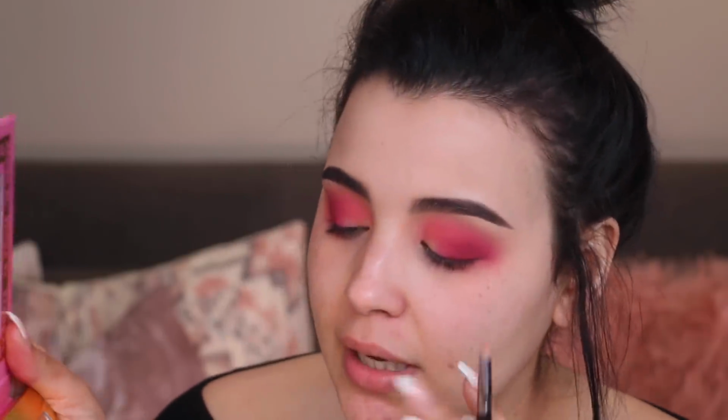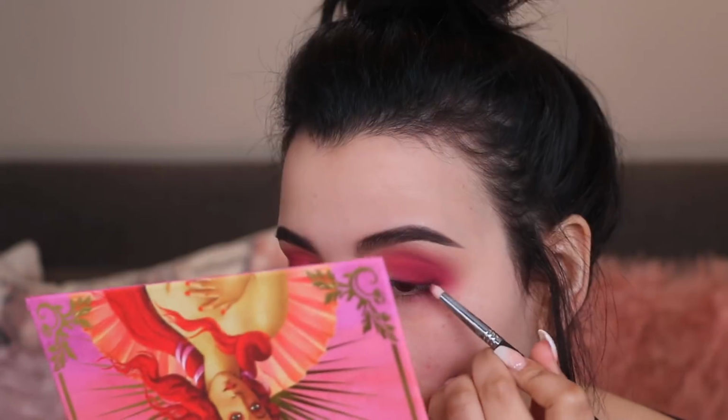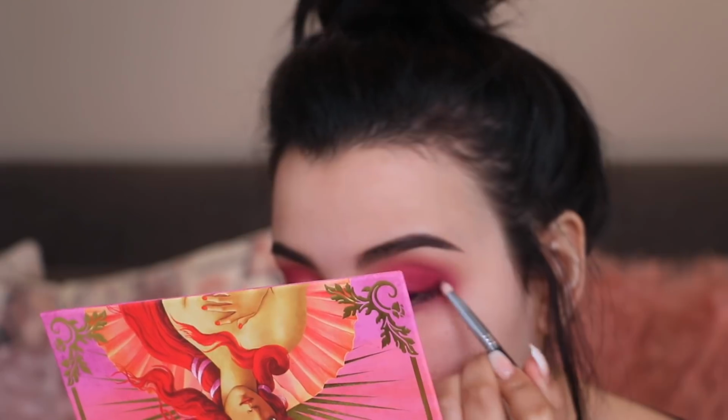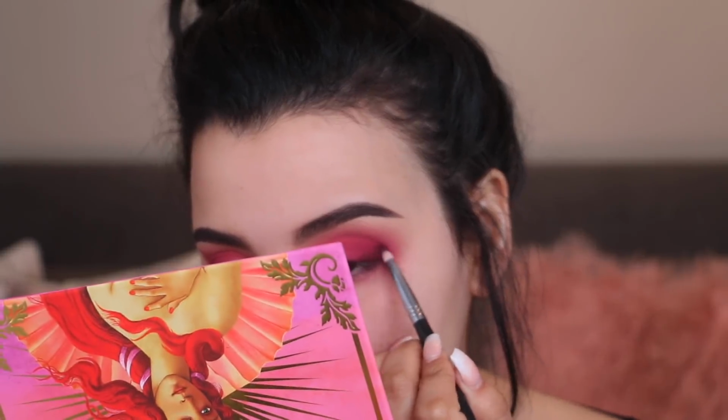Now that that's done, I'm gonna go in with this shade right here called Botticelli, something like that. You know, I shouldn't even pronounce it because I'm not even trying to get roasted in the comments, let's be real. But it's a really dark Marsala, so I am gonna pick that up on a pencil brush. And what I'm gonna do with this is a pretty dark outer V. So I'm just gonna work it on this outer part and really pack it. Right now, I'm just deepening up this outer V right here.